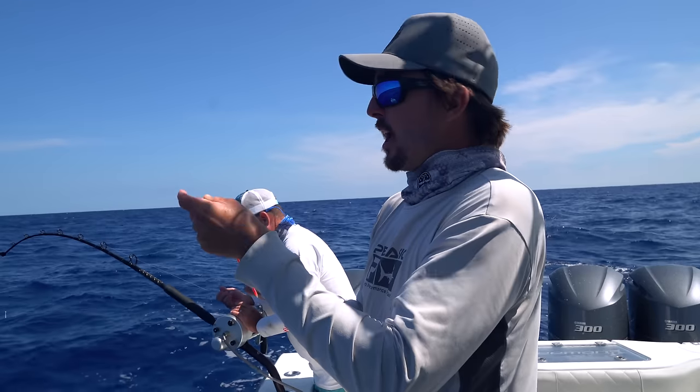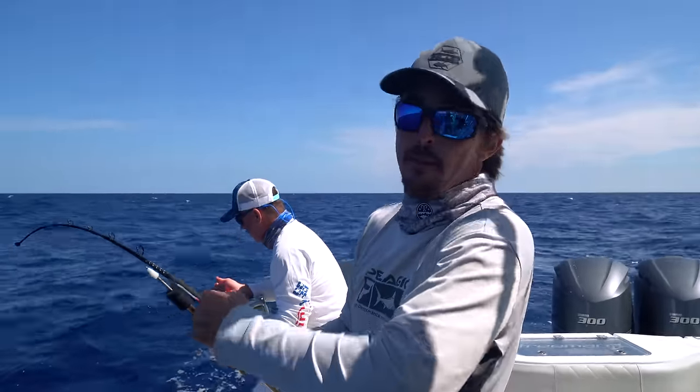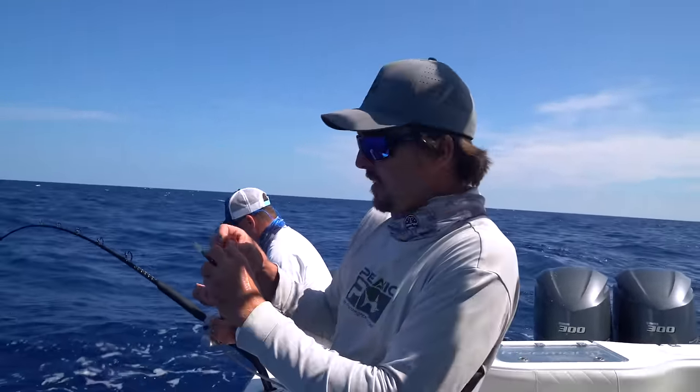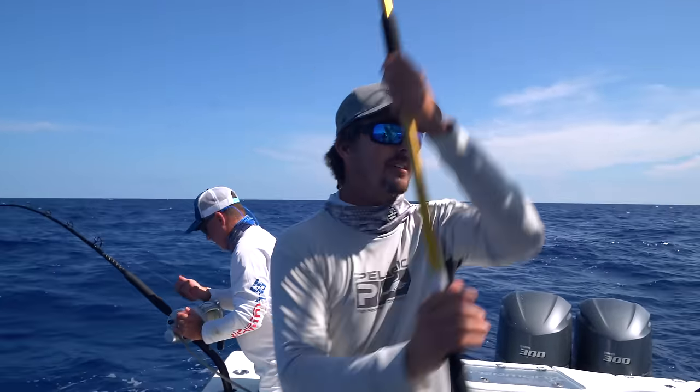All right, we got something on. Not sure what it is. It's small, but it's pulling. Maybe it's an exotic. Might be a pomfret, an Alfonsino, who knows? Maybe a small sword, but maybe a squid. It could be a big squid. I don't know. Let's see what happens.